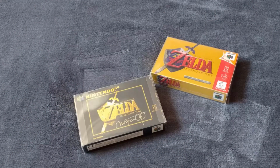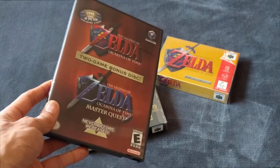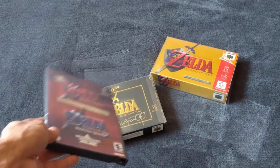And then the GameCube released, and they released Ocarina of Time and the Master Quest on here. Now, of course, I bought this for the Master Quest version. But yeah, that's another copy of Ocarina of Time I've got there.